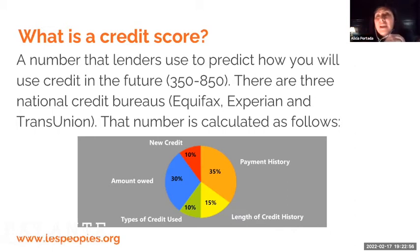Also, we have three national credit bureaus: Equifax, Experian, and TransUnion. They have the information about our credit, and they pretty much sell it to financial institutions like ours and other people who would be interested in this. For example, when you rent an apartment, they run your credit. They collect all this information.